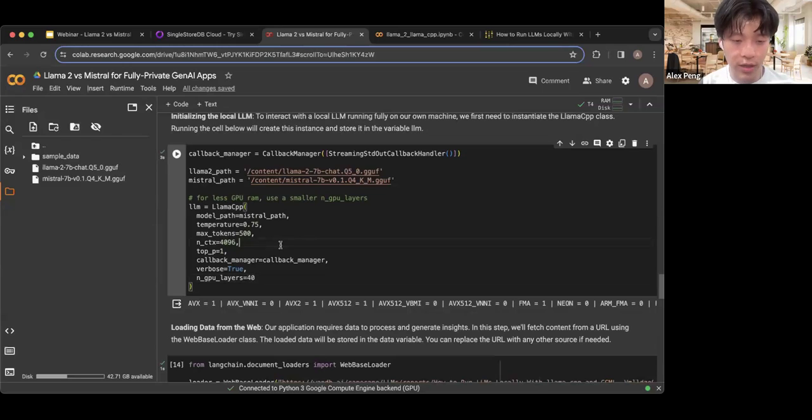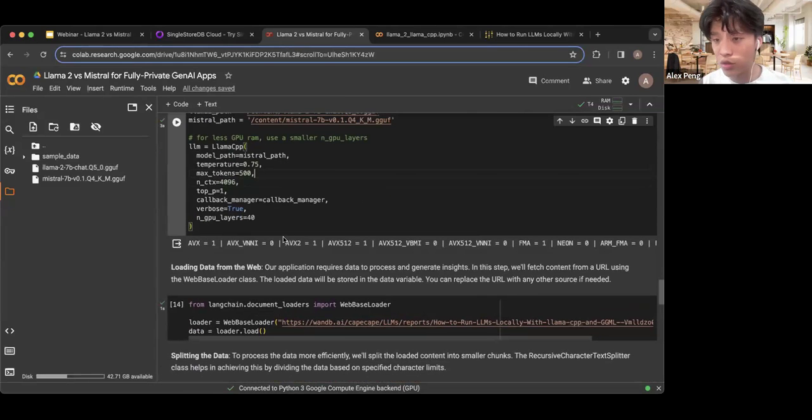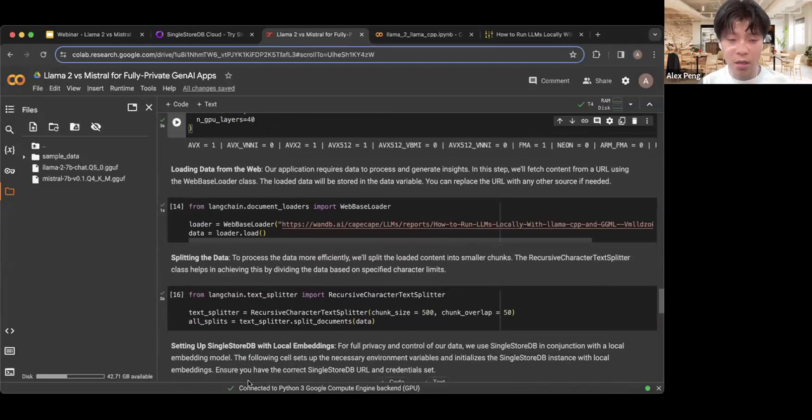Another argument to point out here is the context window, N CTX. The mixture of experts model actually has up to 32,000 context length, which I believe is at parity with the ChatGPT 3.5 model. The 7 billion model, I believe, has a context window of 8,000 tokens. So I just have it here set to 4,000, though if you want to input more text, you'll want to change this argument. And then max tokens is going to control how much you actually generate.